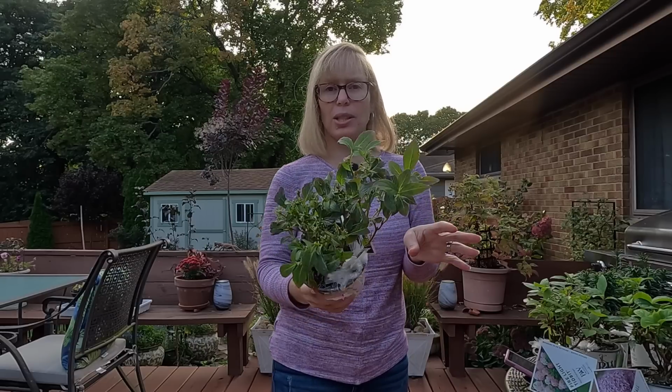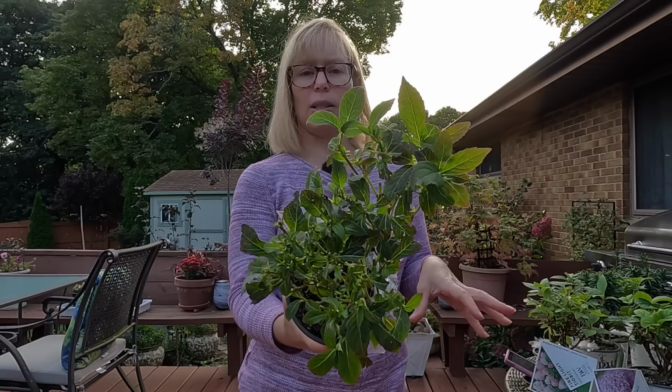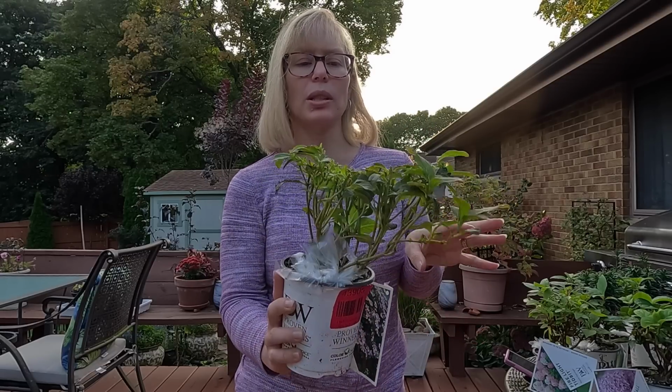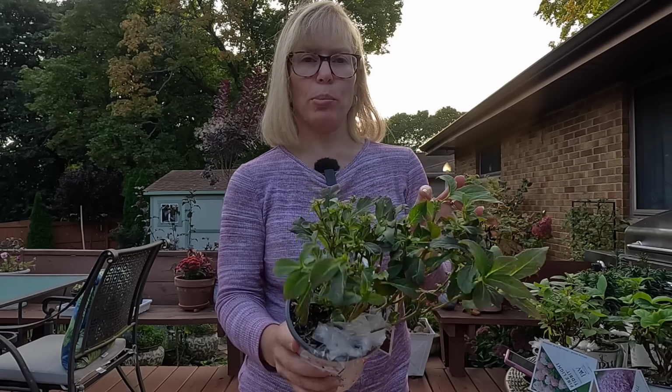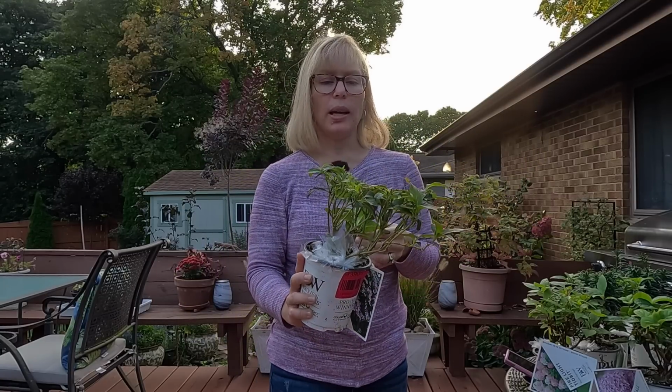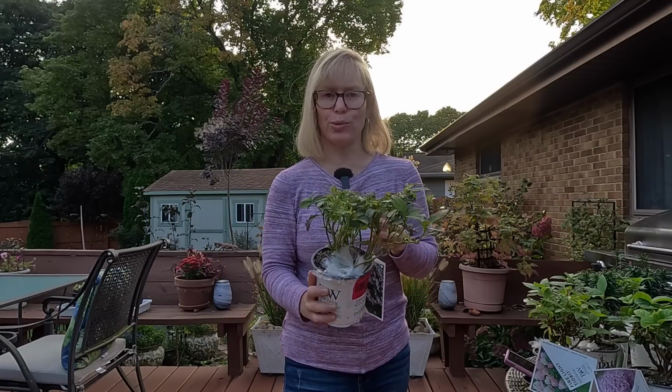The cool thing about this one, you guys, is I'm already seeing some change in color on the leaves. So this is probably going to give us a little bit of that really deep, almost blue, purple, red that the leaves take on in the fall with that cooler weather. So that could be really, really beautiful.